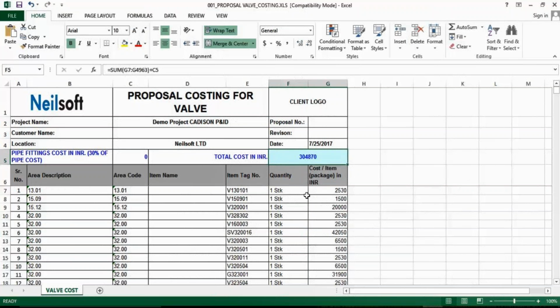You can also see the total cost of the valves. Once the valve cost estimation is done, your total cost value will be added to your sheet.